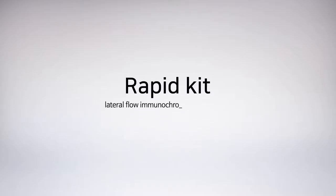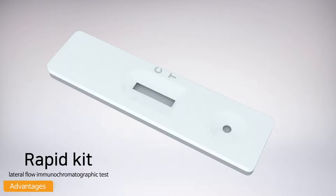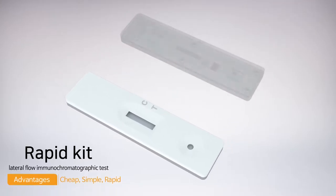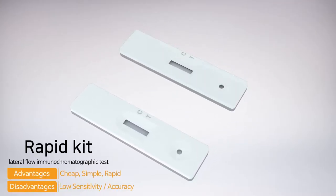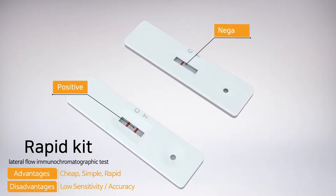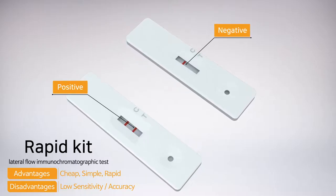Currently, a paper-based lateral flow immunochromatographic test, also known as a RAPID kit, is rising as a possible platform for POCT due to its low cost, short analysis time, and convenience. But much improvement is required in overcoming its low detection sensitivity and accuracy.